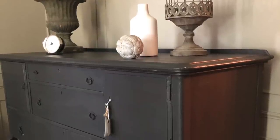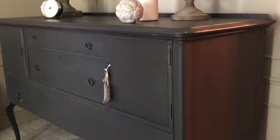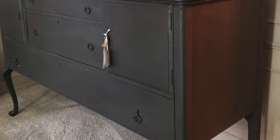So in the end, this really did turn out to be like Geraldo's vault. There was nothing in it. But it turned out to be my favorite piece because it looks so farmhouse.